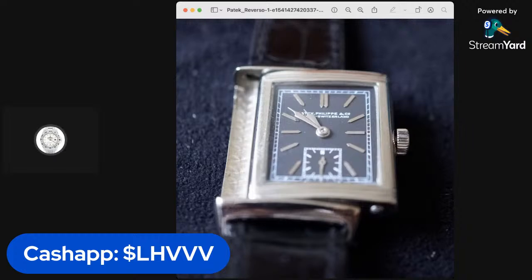And this is the only identified example that is in white gold of a Reverso from this era. So it's very precious. It's very valuable. You can see the syringe hands there. And I think it's a beautiful combination. The way especially that black dial has matted out and aged over the years, it just pops beautifully. That must be the perfect dress watch.